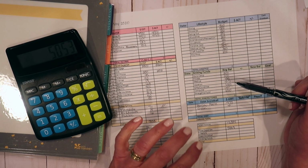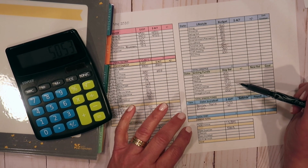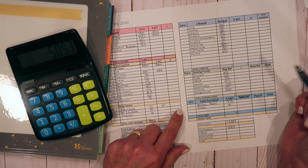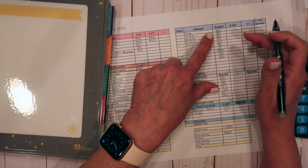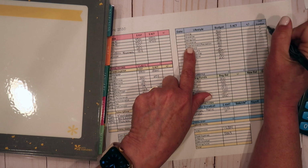Because we've had so much going on at home, we haven't done a lot of new releases, so we are getting ready to do a ton of new releases and new listings. So that's exciting.